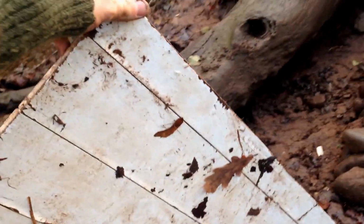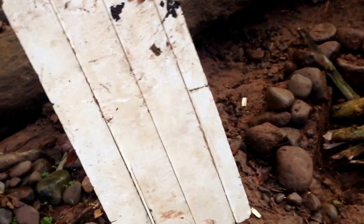Door. I think it's like a loft, like an understair cupboard door sort of thing. Quite stylish. It's something I'd have, but you know, farm. Probably got washed away or something.